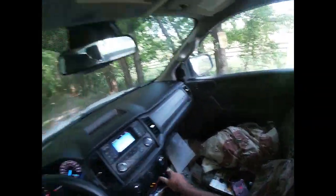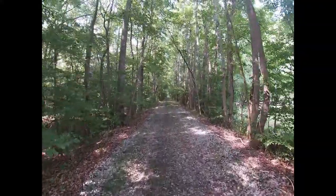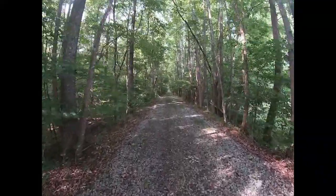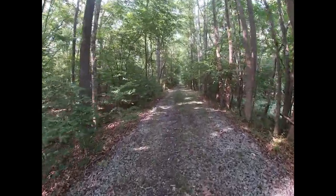But as you can see, the previous owner has done some improvements here, which are pretty nice. The roads are better. I can get back into the woods. This actually used to be an old railroad system. Not sure which railroad it was, but it could have been Seaboard Air Line, Virginia Railway, Norfolk and Western Railroad, Atlantic Coast Line, one of those.